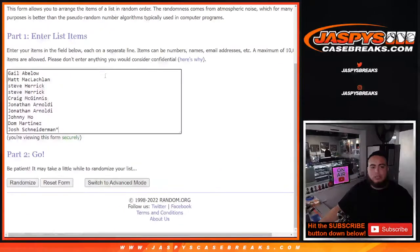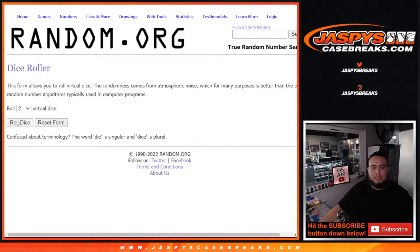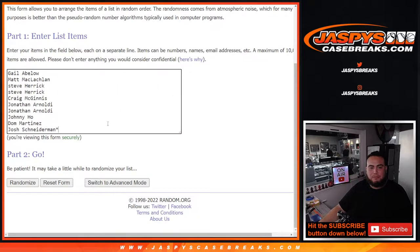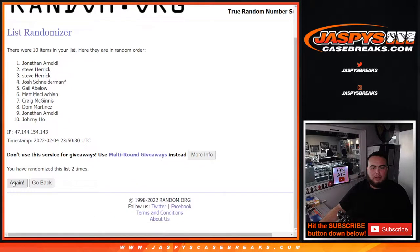So here's the dice roller. Here's the customer names, Gail down to Josh. And then we got 0, 1, 2, 3, 4, 5, 6, 7, 8, 9. Let's roll the dice. And then we got ourselves a 5 and a 1 six times. Good luck. 1, 2, 3, 4, 5, and 6.